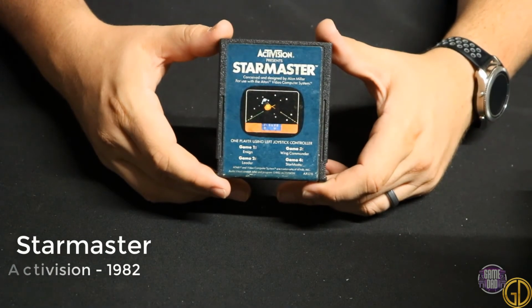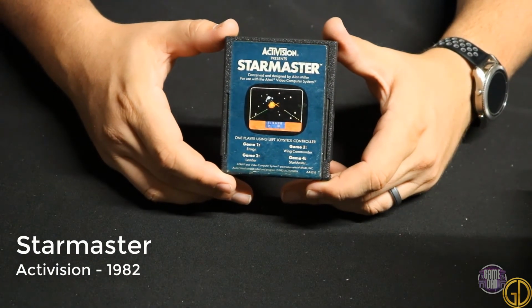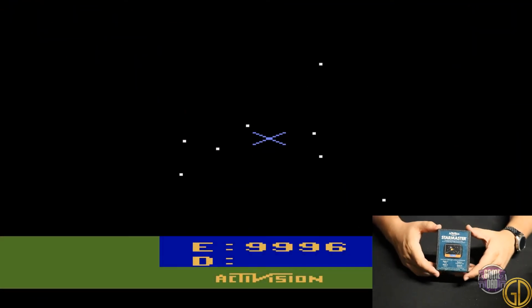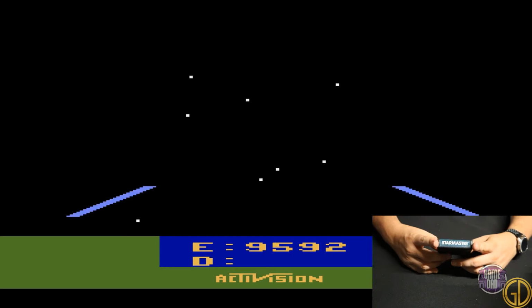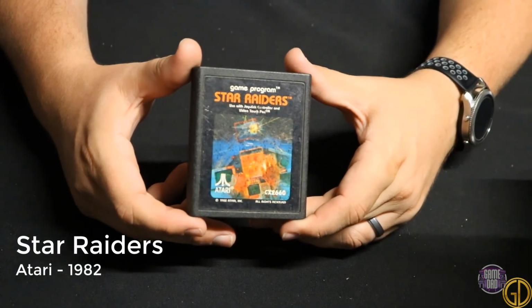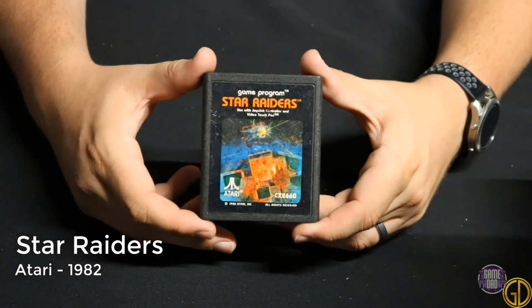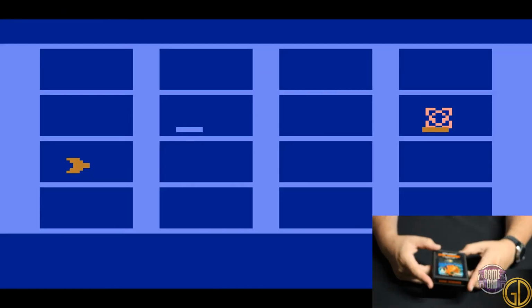Released by Activision in 1982, in Starmaster, you fly around space in a first-person perspective. At least, that's all I could get the game to do. There must be more to it with it being an Activision game. Star Raiders was released by Atari in 1982 and is a strange grid-based space game. I didn't really understand what was happening in it though. I guess that's where the manual would have been helpful.